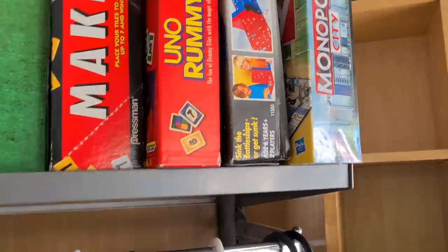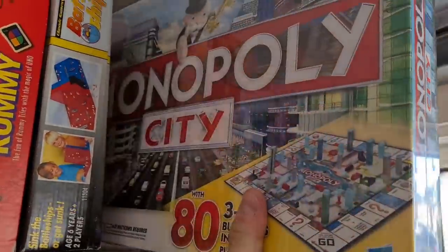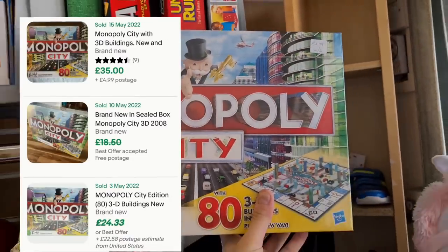Have a look at this up here. Sealed. Monopoly City. $2.99. How about that?